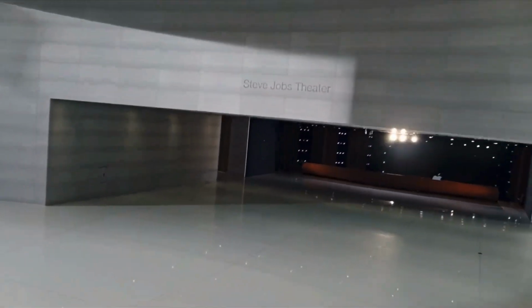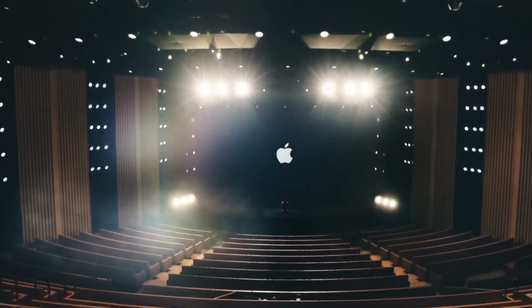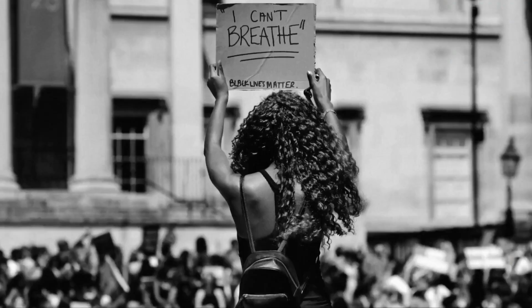That was great. Tim Cook went straight into taking the wonderful chance that he did to condemn racism and talk about current events. Not something that we would usually expect during this event, but a great move there.